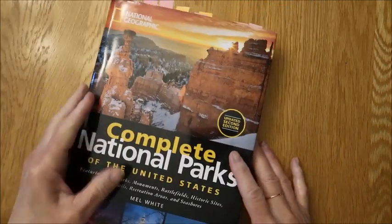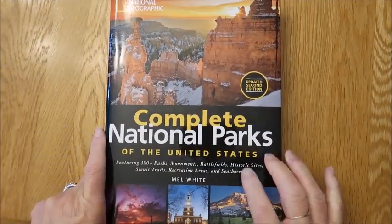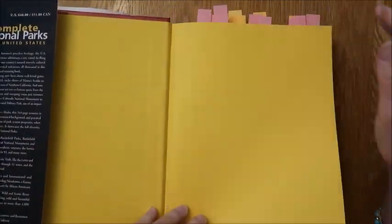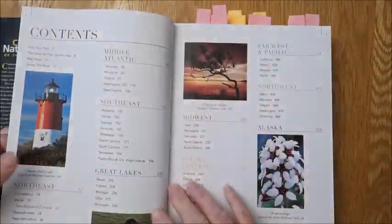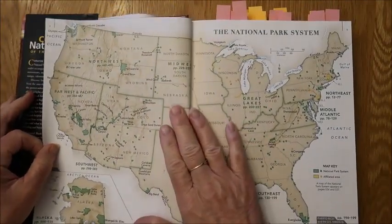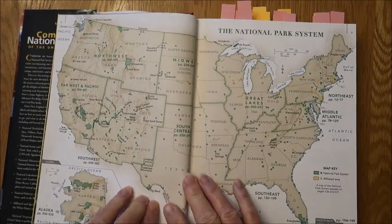So that's the other book. And then I have one last book, and I got this one. It's pretty thick, but it is Complete National Parks of the United States. And I marked lots of pictures, but I'm not going to show all of those to you. There's too many. But if you are not familiar with the US, it goes state by state. And here is a map of the United States, and it marks where all of the national parks are.